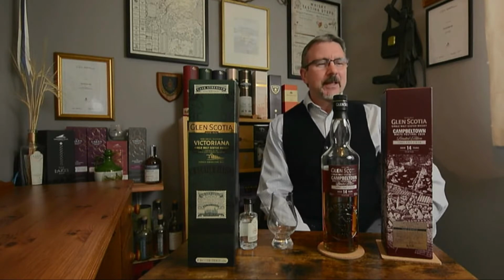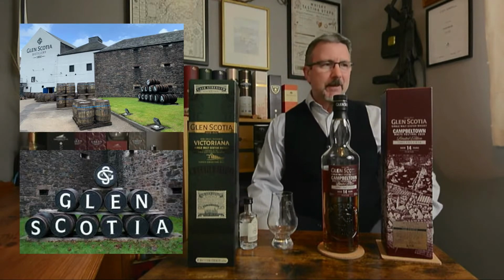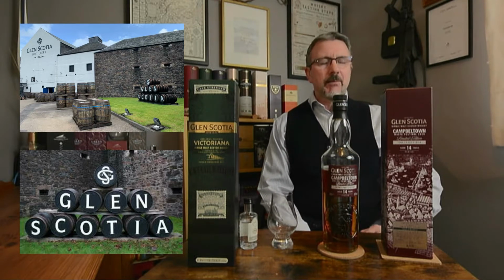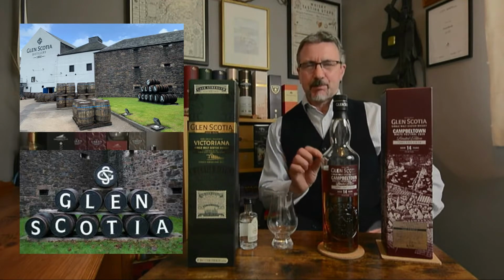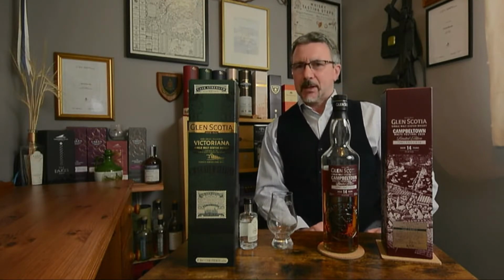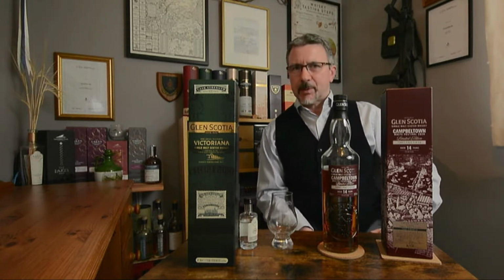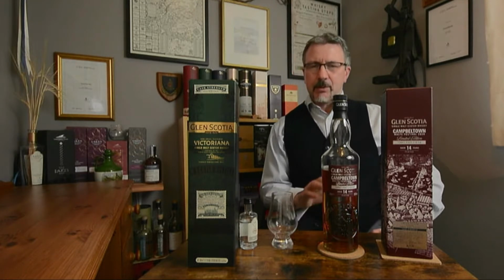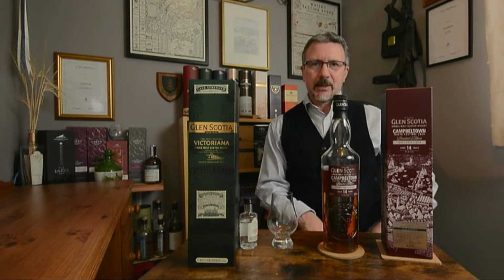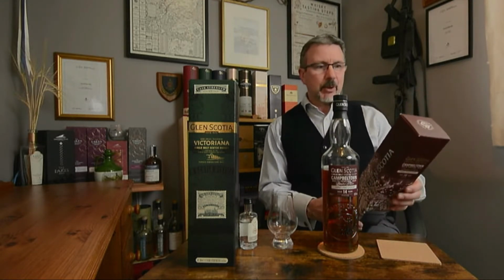Important stuff. Glen Scotia, single malt Scotch whisky, of course. It's peated, but its ppm, its peat measurement, is around 15, where something like a Lagavulin or a Laphroaig would be around 50-55. So it's subtle. Now this has been finished in a tawny port cask. So without further ado, let's see what it says on the box.